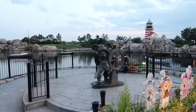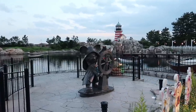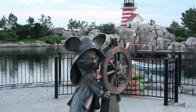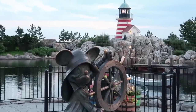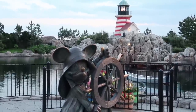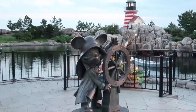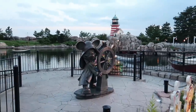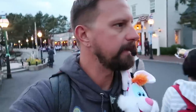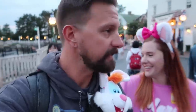I'll tell you who does remember the great whaling disaster of 1840. Sailor Mickey. Sailor Mickey always remembers. By the way, if anybody's curious as to why there's a Sailor Mickey and we're in Cape Cod, there's a whole storyline to this area with Mickey being a sailor, and Minnie made Duffy to keep Mickey company when he was out at sea. So Duffy is a stuffed bear. He is a teddy bear that was given to Mickey by Minnie to keep him company.